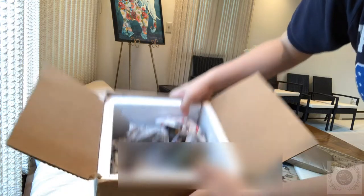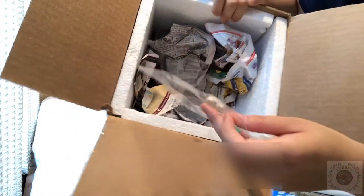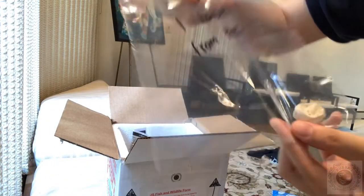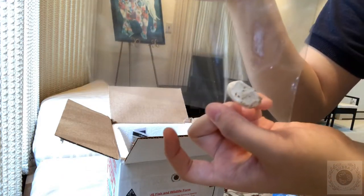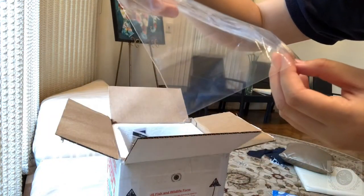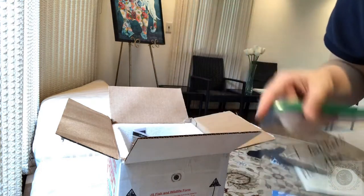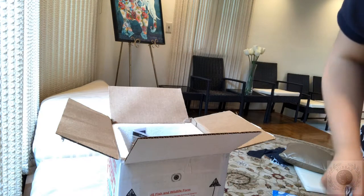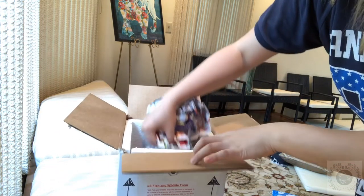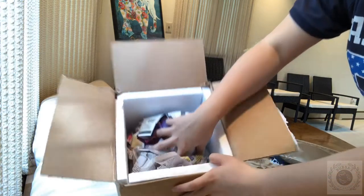So let's see the rest of her. So yeah, I think she was packaged very well. This is the egg that she hatched from. That is so cool. Oh my goodness. Thank you so much, David. This is so cool. Yeah, I think the rest of this, I was just getting startled. It was packaged very well, but the rest of that is just newspaper.